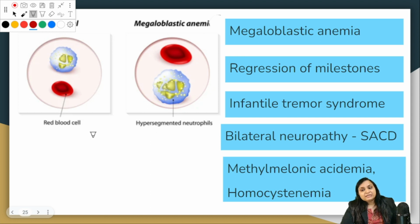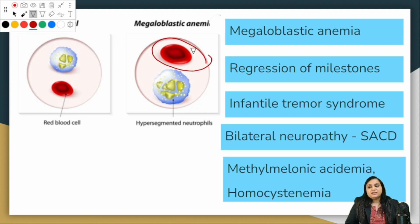So what all things will be caused by deficiency of vitamin B12? This is a normal red cell with a normal neutrophil. In case of vitamin B12 deficiency, we'll have a macrocytic anemia, as well as a hypersegmented neutrophil.